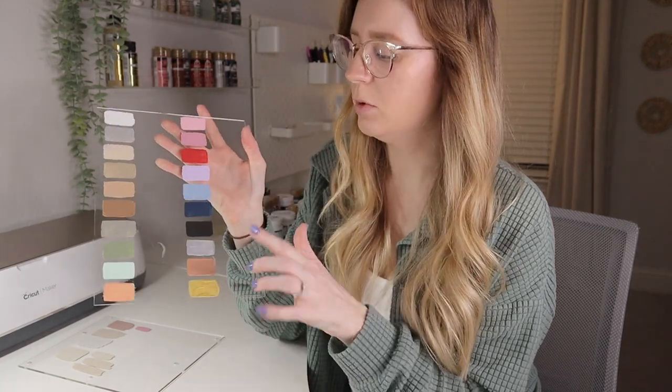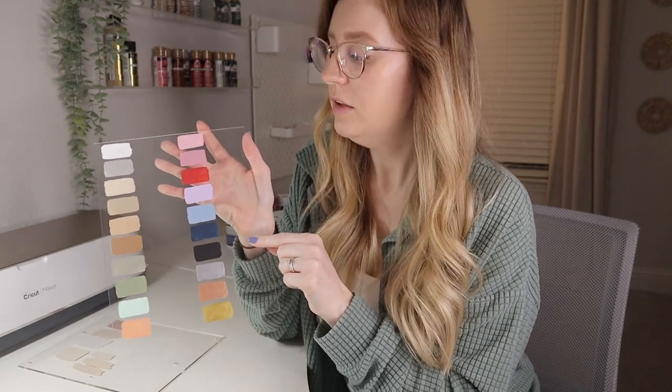I know some people make digital paint swatch charts through like Canva and PicMonkey and things like that, but I like to have it on acrylic. That way the customer can see the paint color and then they can actually see it on a piece of clear acrylic so that they can really get an idea of what they're looking at.